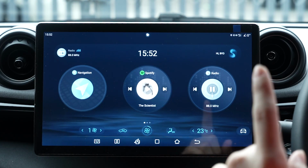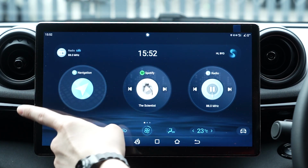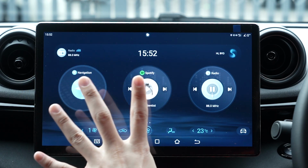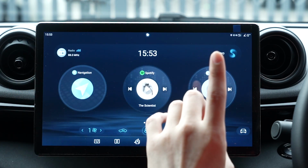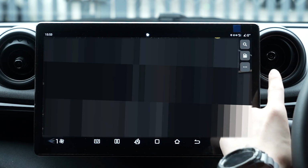So when we turn on the screen, we have a total of 3 big buttons here to press. The first one is obviously going to be navigation. It's pretty simple, but I will censor whatever is showing here because it is where I live and I don't want to dox myself. And we do have a few buttons on this side here.